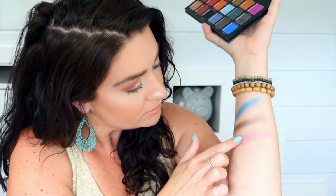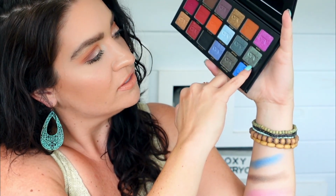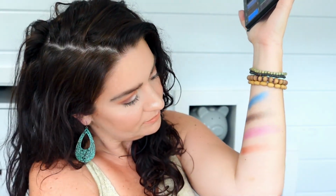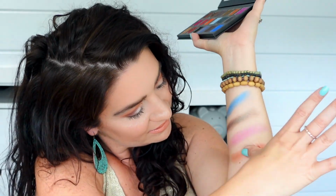Build it up. This one has like a duochrome property to it from this shade. And this is just kind of on bare skin, just to see how things would go. Ooh. Not so great. Third time's a charm. Go this way. Yeah. I've definitely seen better swatches.